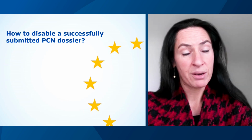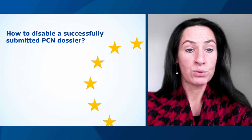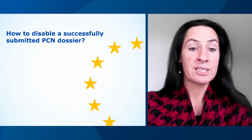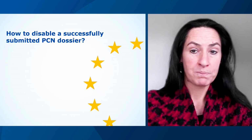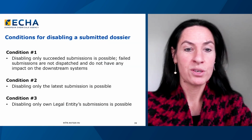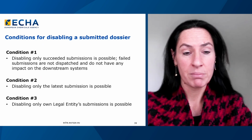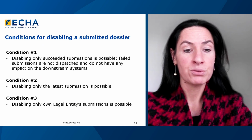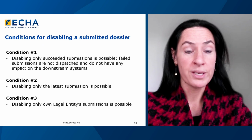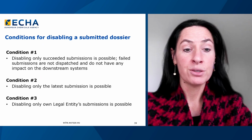And let's move now to the IT solution that will allow you to disable successfully submitted PCM dossiers. Before moving into the description of the flow that you will have to follow to disable a submission, it is important to highlight that to be able to disable a submission, 3 conditions need to be met.